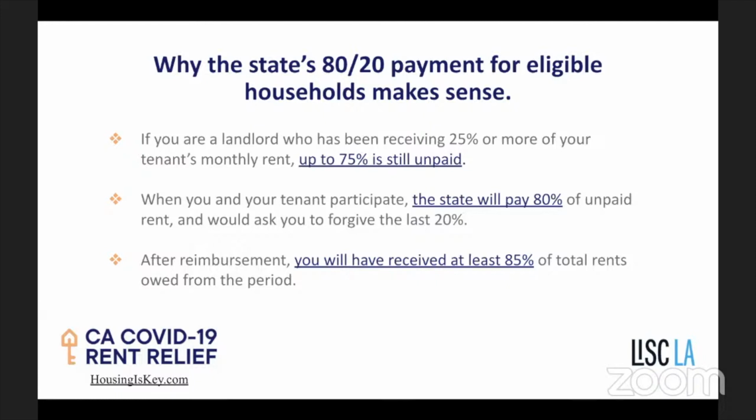The other thing I want to say before we move to our next slide is that an eligible household is a household that has income less than 80% of the area median income, and is a household that has been impacted financially by the COVID-19 crisis. These matters have to be met in order for a household to be eligible. Next slide.